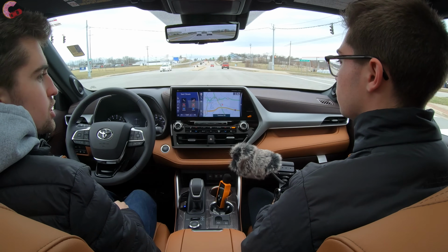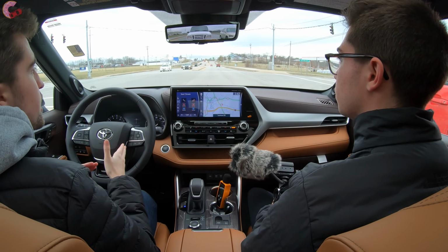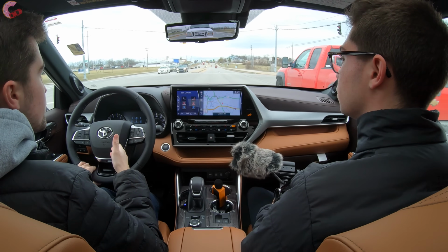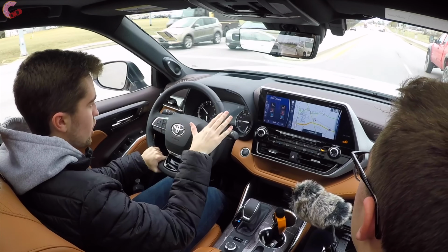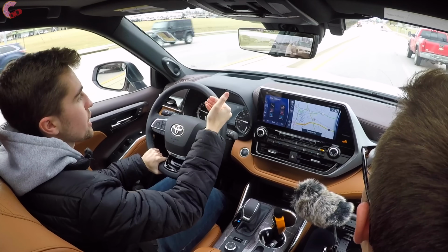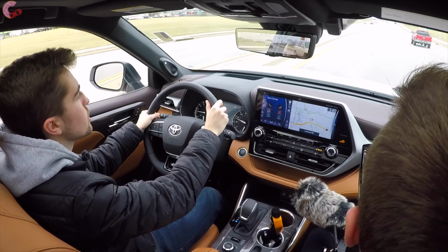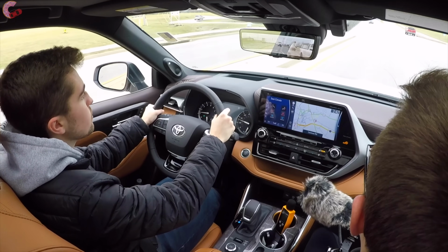I almost forgot to mention the auto start-stop system because it doesn't necessarily engage every single time. Toyota is one of the automakers that gives you a little bit of control over when it engages. If you press down firmly on the brake pedal, that will make it engage. If you just press normally, it really won't necessarily engage. But we'll go ahead and sample it out here when we come to a stop again.